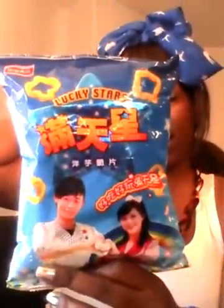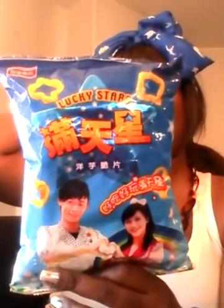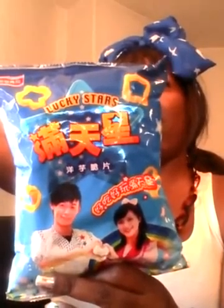Next, I picked up these Lucky Stars chips. These are really good. They're shaped like stars and hearts and diamonds. And these are Chinese chips, I believe. They remind me of pork skins, but they don't really taste like pork skins. That's just what they remind me of. They have that kind of taste to them, and they've got a little spicy kick to them, but they're really good. I love them.